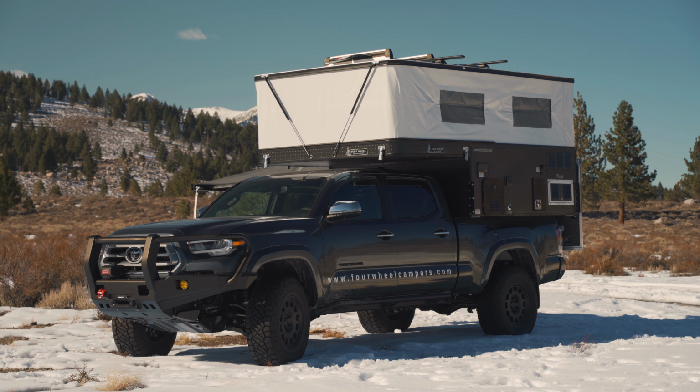In the back, we've done some custom Deaver Stage 3 leaf springs paired with airbags for adjustability, because the leaf springs are gonna handle the majority of the weight on this truck. We've also added a Hellwig sway bar in the back for better stability when hauling the camper.